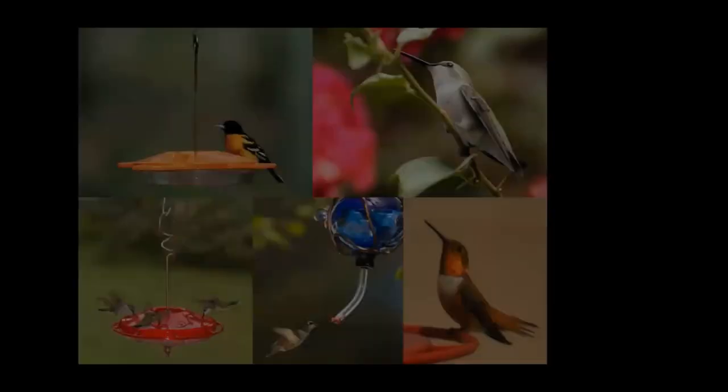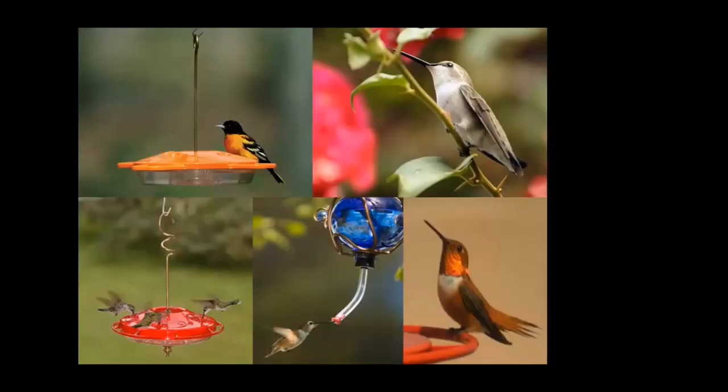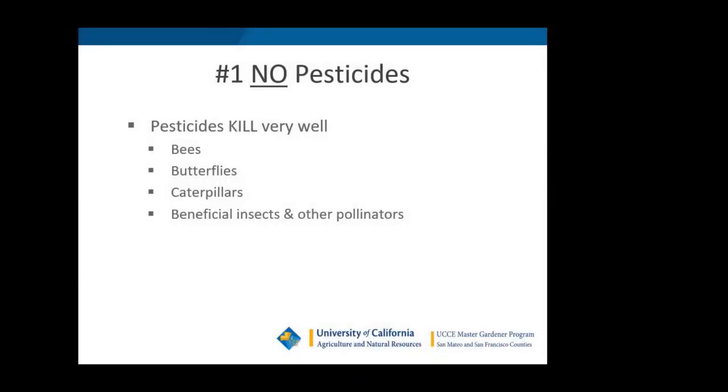Okay, so now that we've gone through kind of what the needs are, how do these things that we want in our yard live, I'm going to talk about some of the most important things you can do to bring more of them into your butterfly, hummingbird, bee habitat. And the number one is no pesticides. Pesticides kill very well. They not only kill spiders and ants, they kill bees, butterflies, caterpillars, and other beneficial insects that come to your yard.